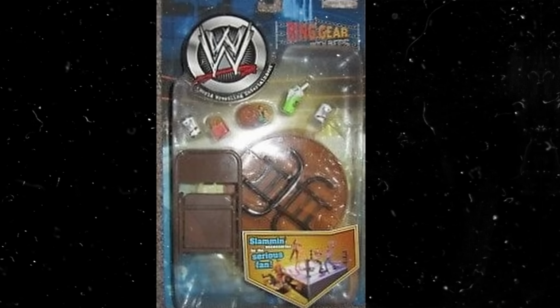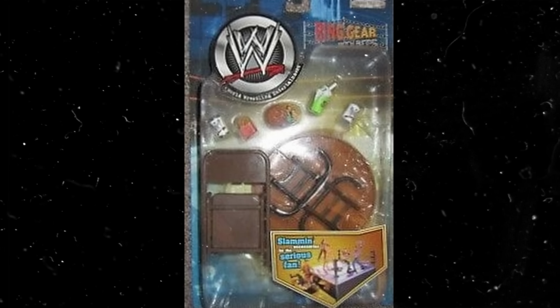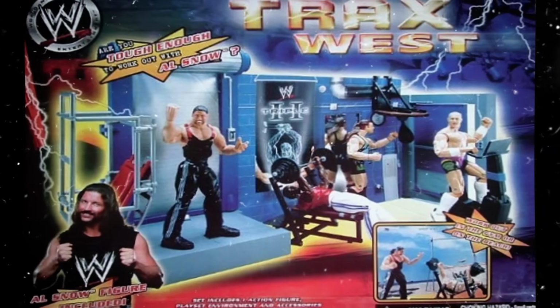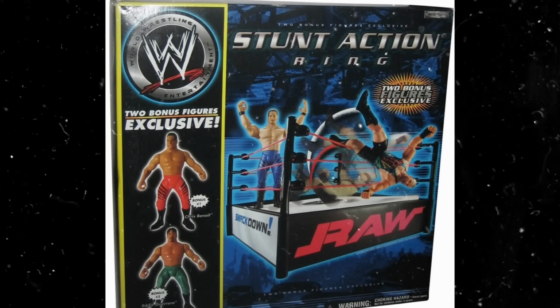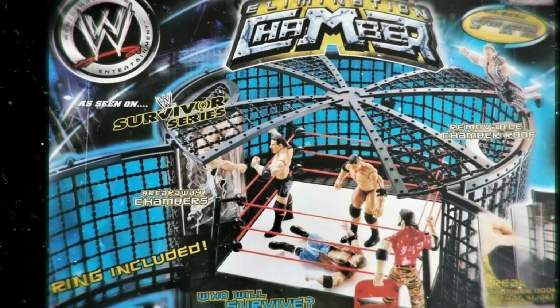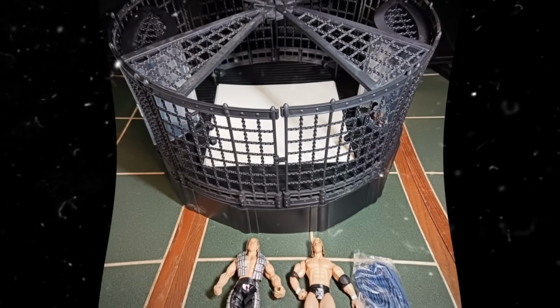This year also introduced the final wave of ring gear accessory packs, officially closing the chapter on one of the most innovative accessory lines in wrestling toy history. As the Ruthless Aggression era kicked into high gear, Jakks evolved their playset designs to match the more polished and dramatic presentation of WWE. Some of the most unique releases include the Trax West playset, new stunt action playsets that would have new stunt-based environments allowing figures to perform crazy dives and attacks. The Hardcore Elimination Chamber, the first ever playset to replicate the brutal Elimination Chamber match. Jakks was shifting their focus from accessories to elaborate structures, and it was paying off.